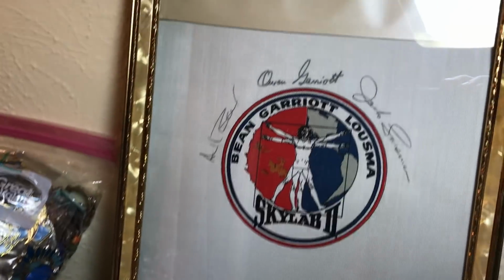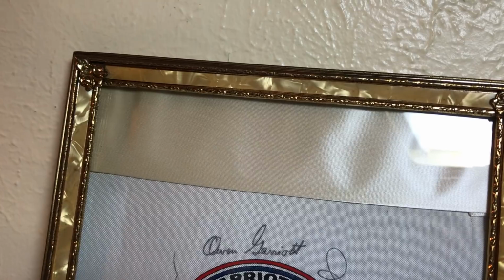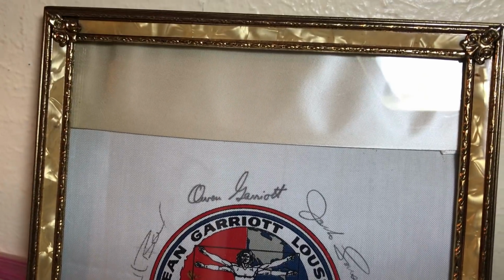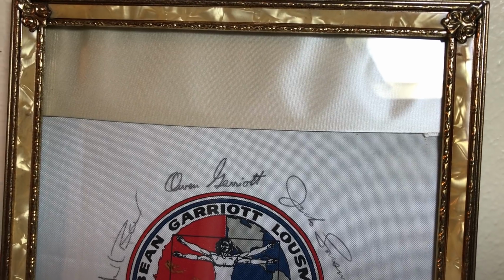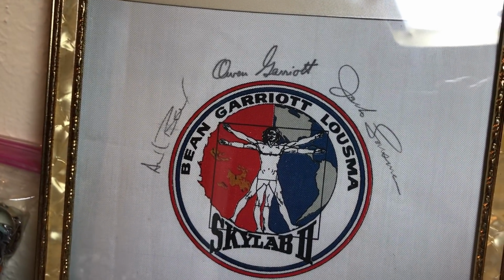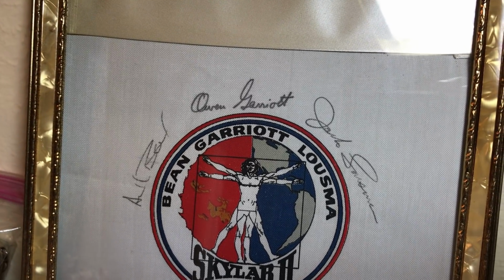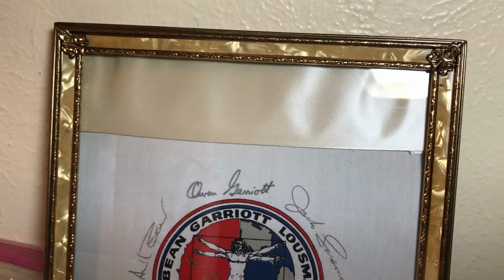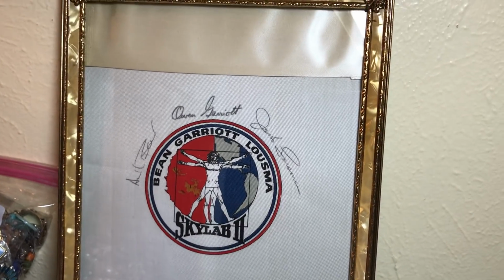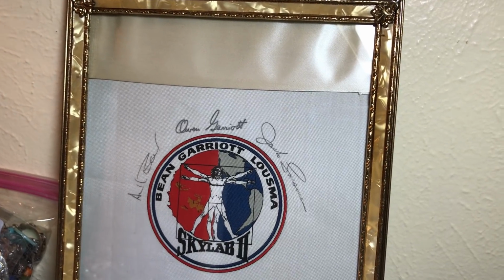This is, I think that piece of satiny cloth at the top came from the mission, or somehow. This is a space station that these astronauts, that's their signature, were on the space station in the 70s. The person whose trash I had that this was found in lived in Houston.